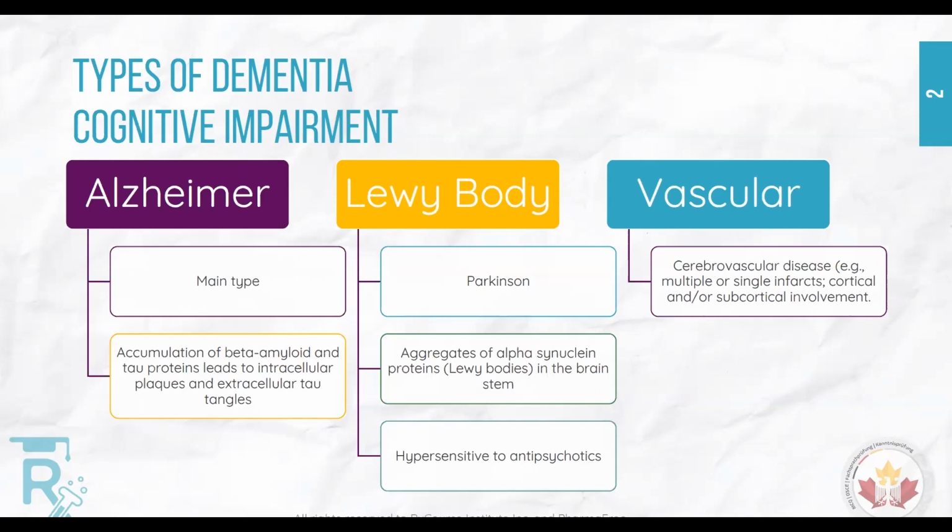So what is Alzheimer's disease? Alzheimer's disease results from accumulation of two things: tau protein, which forms neurofibrillary tangles, plus beta amyloid plaque. These are different types of protein. We don't need to know any details about them. And when they clump together, it leads to a decrease in acetylcholine and an increase in glutamate. So briefly, Alzheimer's disease is decrease in acetylcholine and increase in glutamate.